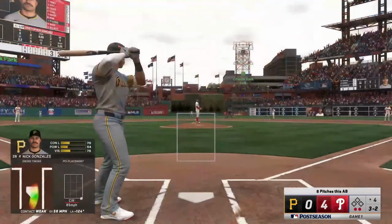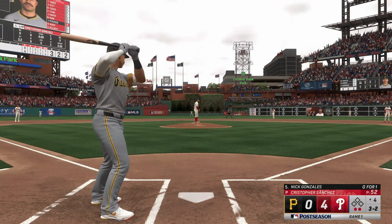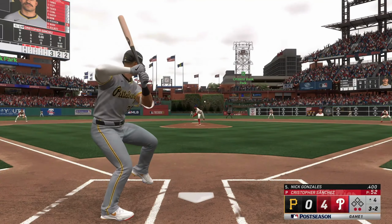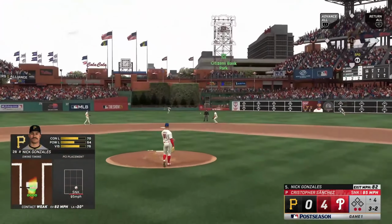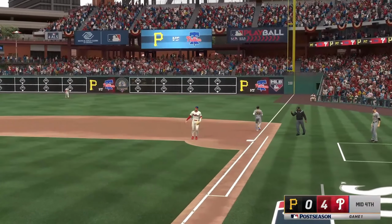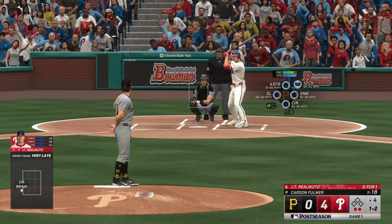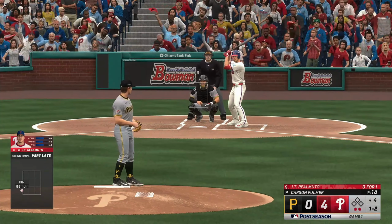There's no reason to panic here in Game 1, but I do think that not letting this get completely out of hand and leaving Littell in there, letting 4, 5, 6 runs even here in the early stages, as we know we're going to have to contend with a tough pitching staff, I think we can make that call to make the change early and see how much length Carson Fulmer can give to us.